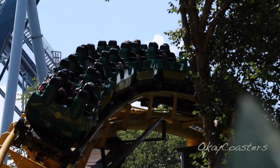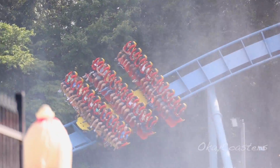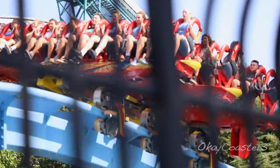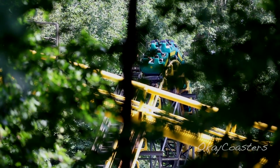Which brings me to my next point. Many of the rides here have been designed in a way that interact with the guests. So many of the parks I visit construct their coasters away from everyone. But don't get me wrong, this isn't always a bad thing, especially when they go deep into the woods.